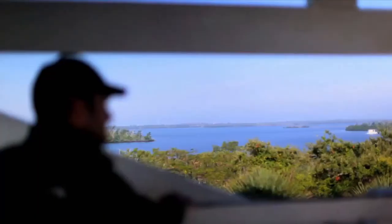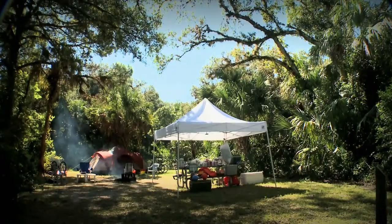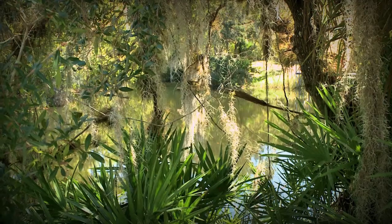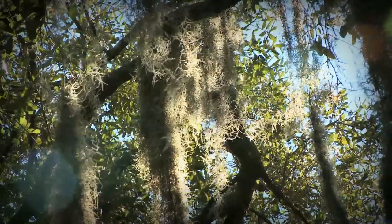Nature lovers will find a lot to like in Southwest Florida, with unparalleled access to native plant and animal life. Set up camp among Caloosahatchee Regional Park's 768 acres of vast and varied woodland. So a lot more shady. It's a nice place to hike, especially in the summertime because you have the shade and it's typically maybe 5 to 10 degrees cooler there.